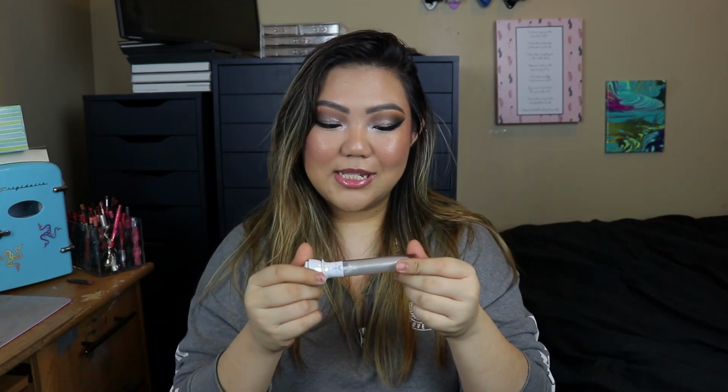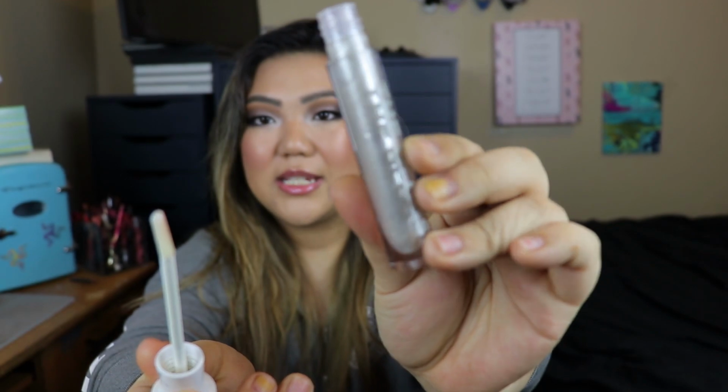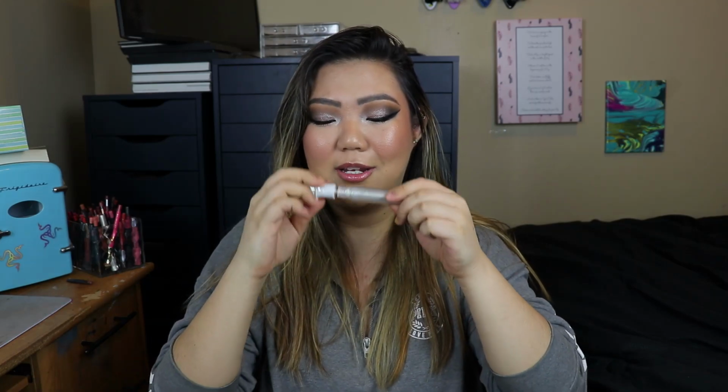And then the last favorite that I have is the Jeffree Star The Gloss, and this is in the shade Heaven's Gate. This gloss is stunning. I absolutely love it. It is such a pretty icy pearlized white, and I know it looks a little scary in the tub, or in the tube. Not the tub. Oh my god, and it smells so good. Just smells like vanilla cupcakes.